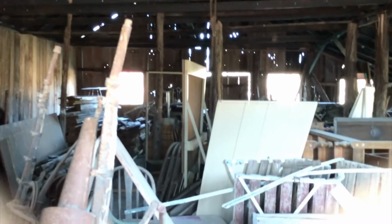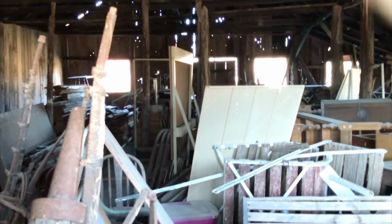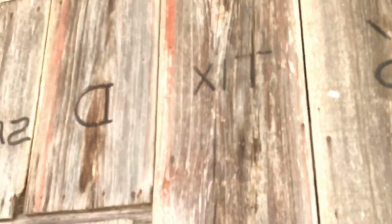Oh, they mainly just got all kind of stuff in here. It looks like it's used more for storage now than anything. But anyway, here's some brands. Different ranches around town got their brands on the building. Probably were all made right there in that blacksmith shop.